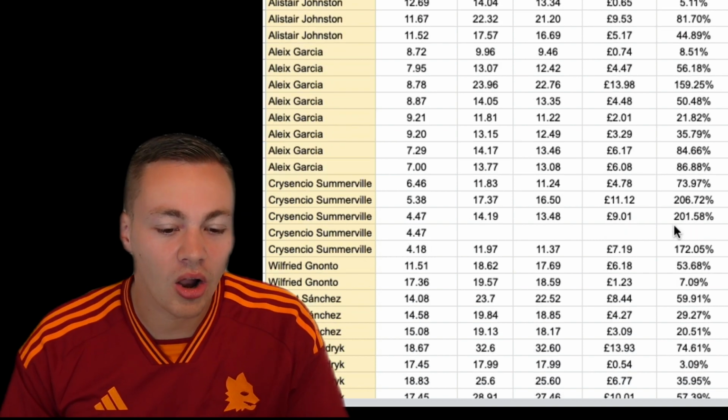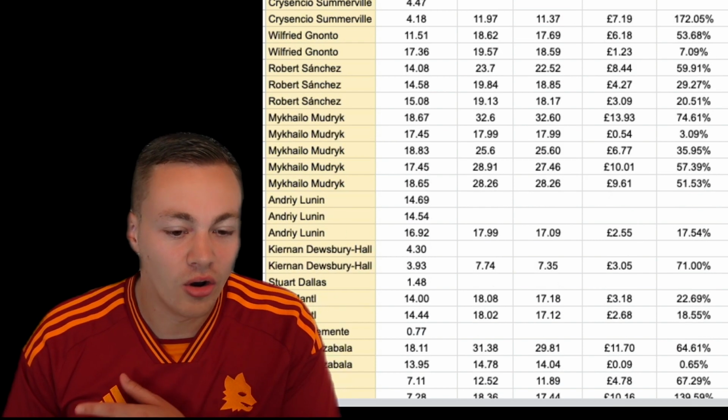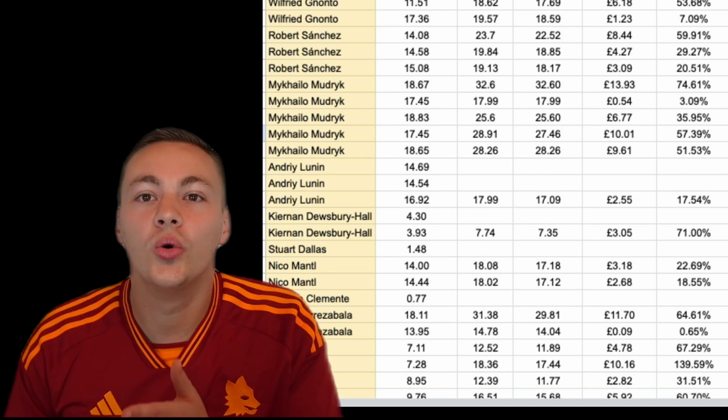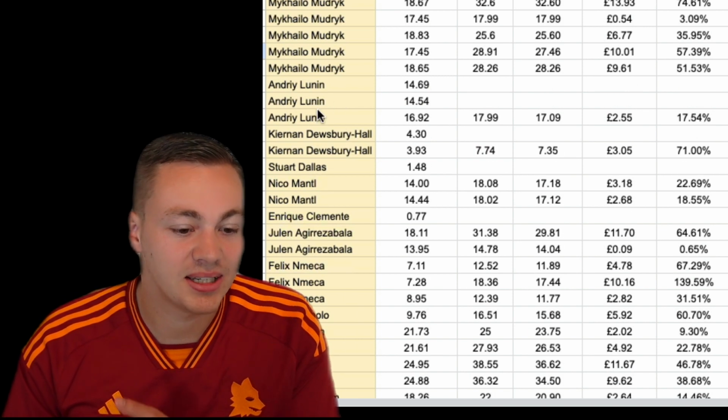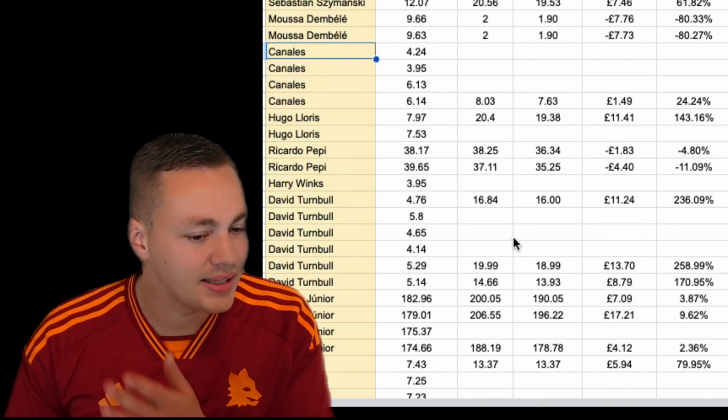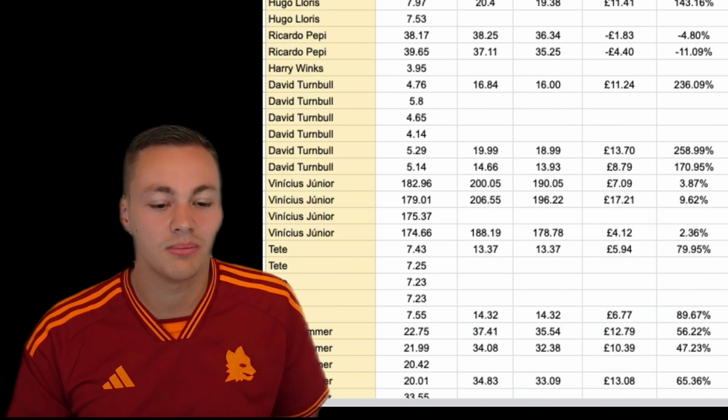but it gets even better because a lot of these cards that I haven't sold are not because they're at a loss. They're actually at a big profit, like Lunin, but they're just so good in the game weeks that I just need to play them. It's the same for Drewsbury Hall. It's the same for Crescencio Somerville. Canales I want to play. David Turnbull I want to play. Tete I want to put some matches in.